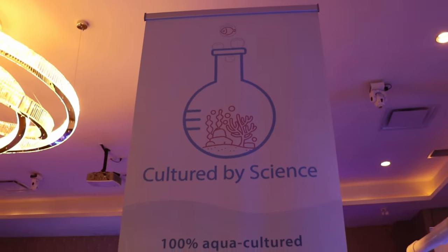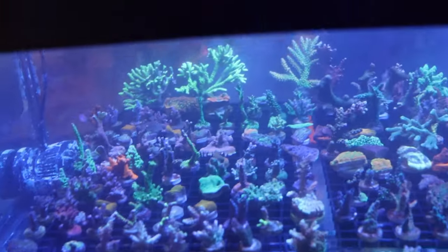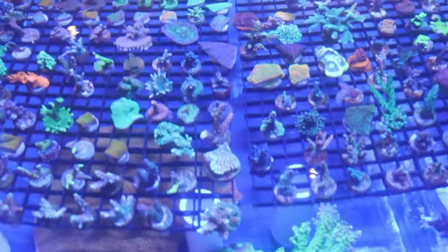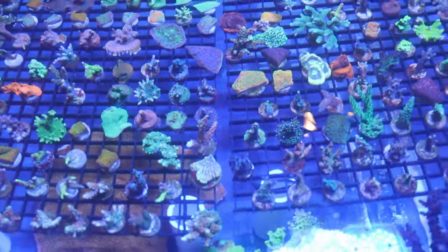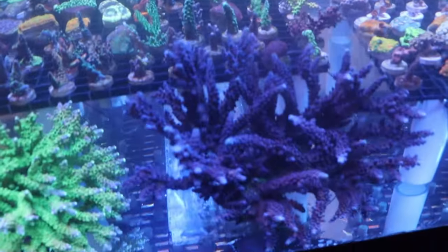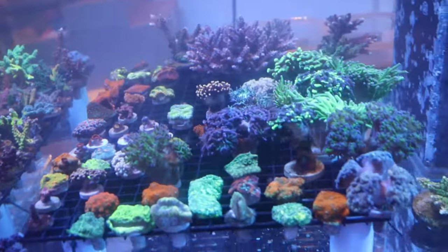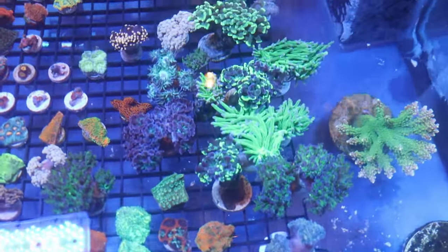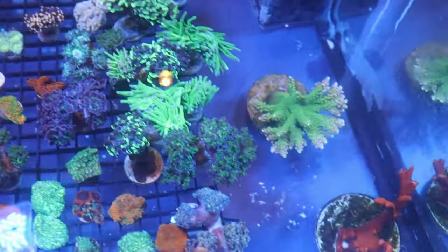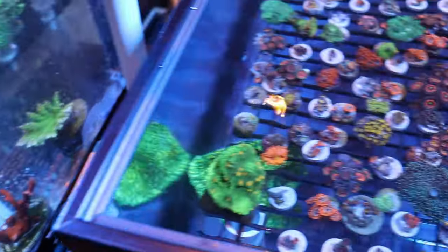All right, guys, getting a little closer to showtime. We're gonna check out a few more tanks here, Cultured by Science. We got a couple of beautiful colonies here for sale. It's almost showtime. You can pick up some free pens.